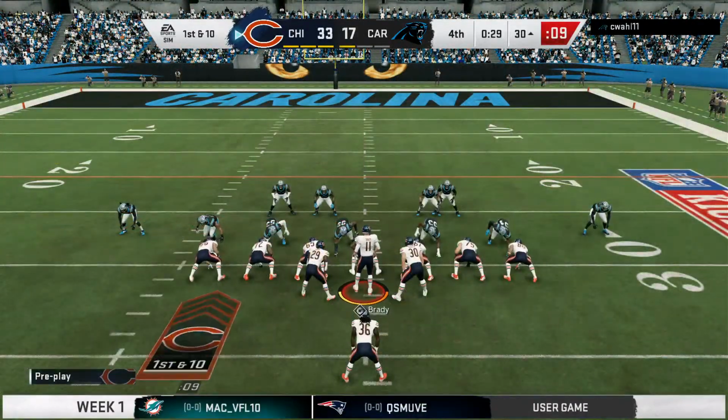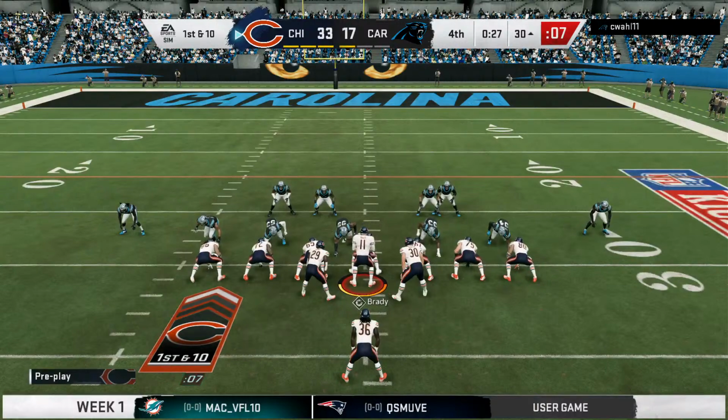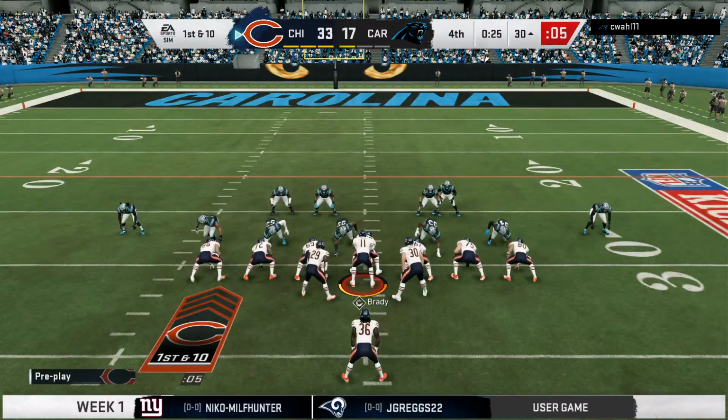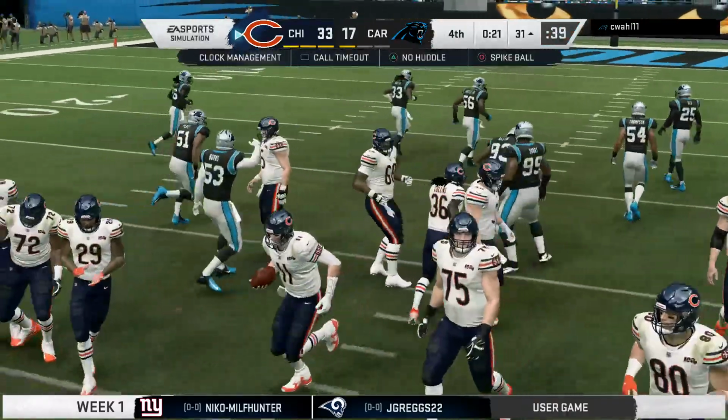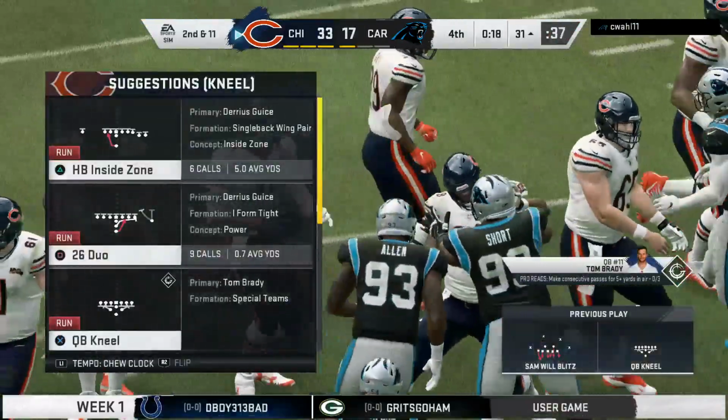Now after the run by Geis, here's 1st and 10. The win for the Bears just around the corner. They go down to a knee.